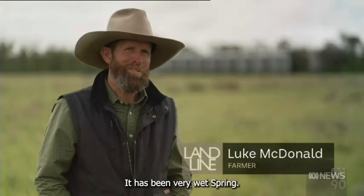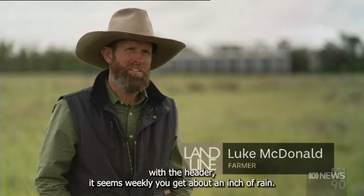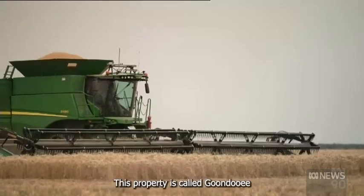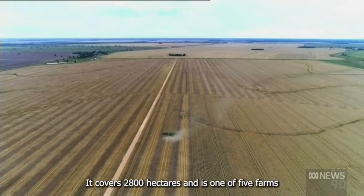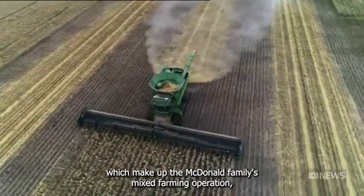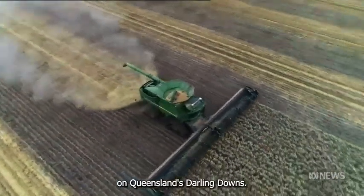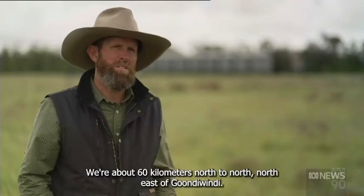It has been a very wet spring, yeah. Just when you think you're going to get going with the header, it seems weekly you get about an inch of rain. This property is called Goondooi. It covers 2,800 hectares and is one of 5 farms which make up the McDonald family's mixed farming operation on Queensland's Darling Downs. We're about 60 kilometres northeast of Gundawindi.